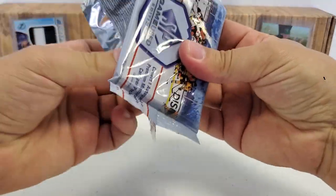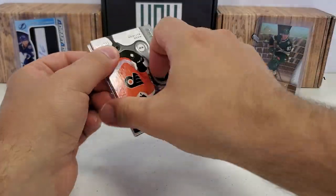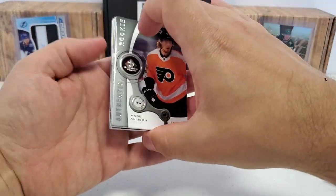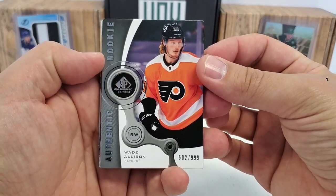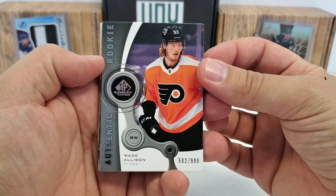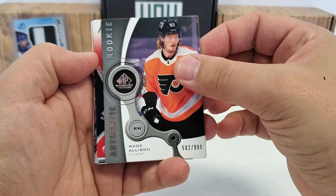That would be nice. I'd love to get a big-time autograph. There are some pretty big players on the checklist that you can get, but it's a very wide checklist too, so you can get a lot of crap. I've actually pulled this card already, so another throwback rookie here. Authentic rookie Wade Allison out of $9.99.